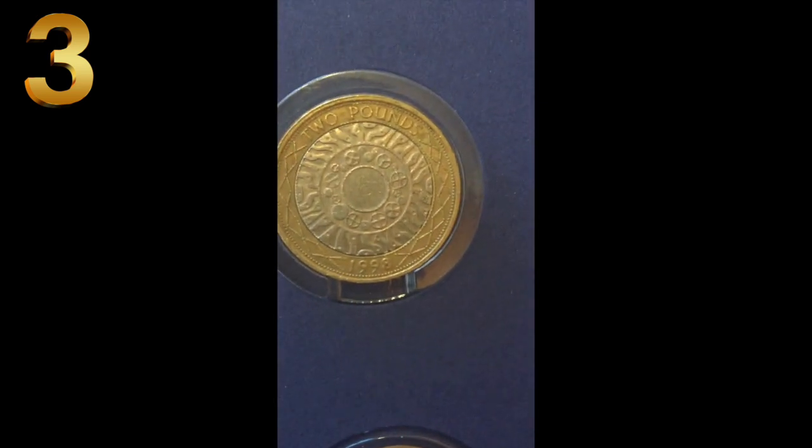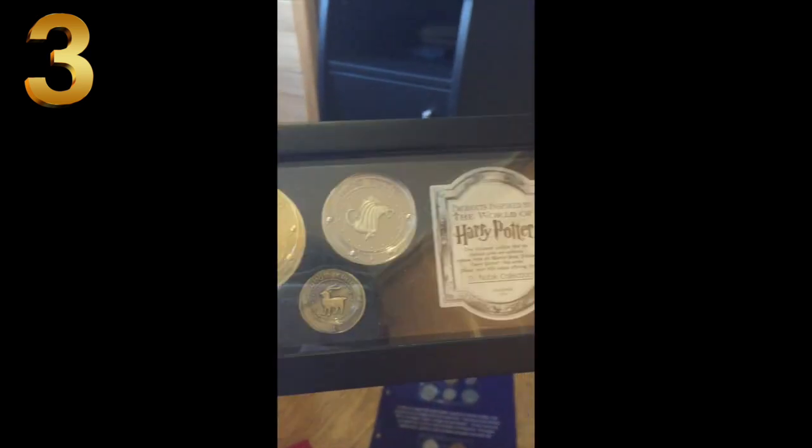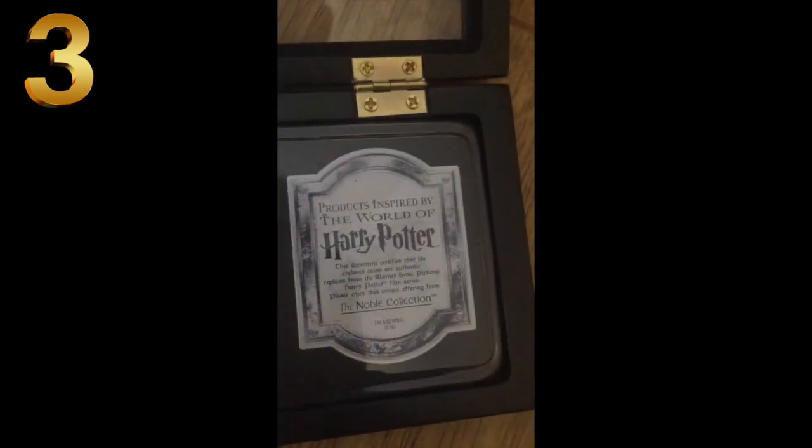And then I've got the normal £2, but these all have different dates on them. So like that one's 1998, 1999, it goes like that. So I'm trying to get a date run for £2. I don't have very many of them. I've got this little gimmicky thing of the Harry Potter coins from the Harry Potter movie. It's got the galleon, the knut, and the sickle. That's the Noble collection. I've got circulating coins of the United Kingdom, the Crown Shield. That's from 2008.